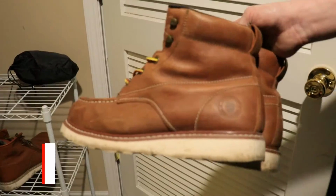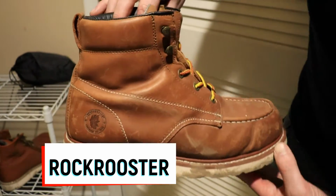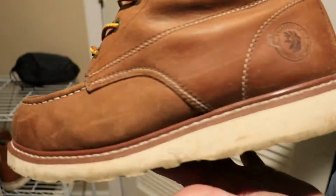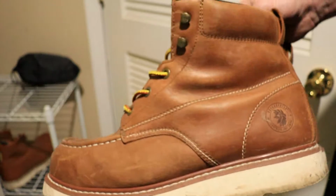I got Rock Roosters, which are probably the most comfortable boots you can get. They're not USA made, but they are very well made for the money. They're probably the best bang for your buck boot you can get. Very well stitched, they have a 360 Goodyear welt stitch. They have good leather, just a bunch of great qualities. They're also very comfortable right off the bat, but they're a little bulky, a little bit clunky in a way, but they're great boots, great work boots. They have a bunch of different kinds, and like I said, they're very affordable.